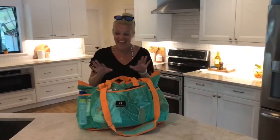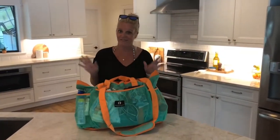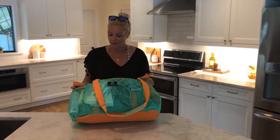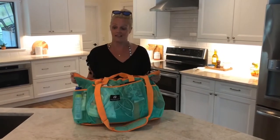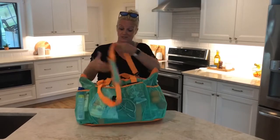Can you guys believe that? Everything from this counter, everything for a family of 6 needs for an entire day on the water, or the beach, the pool, wherever you're headed, all fits in this red Suricata beach bag. You guys, I love it. It is truly something I've been searching for a long time.